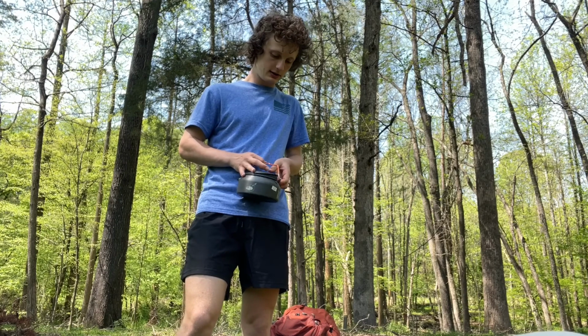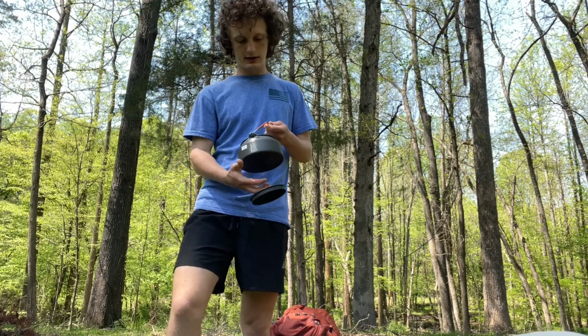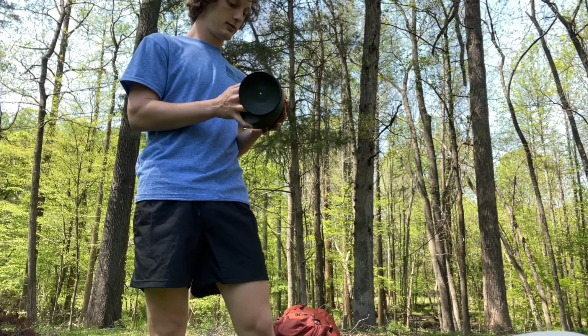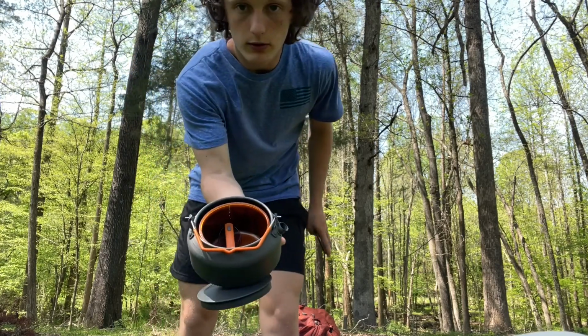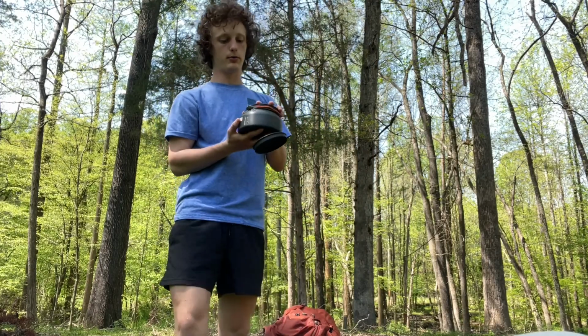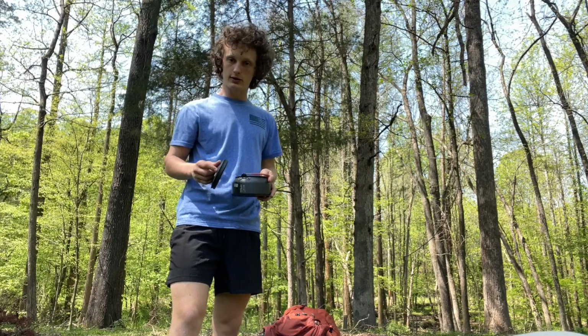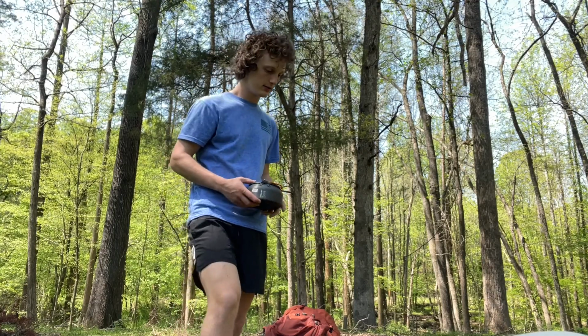Comes apart real nicely. Whoops. Well, it's supposed to. And inside there's what I ate my oatmeal out of, which I decided I did not need because you can boil water and pour it in your oatmeal packet. But I did also keep my spoon in there to eat my dinner.